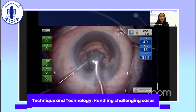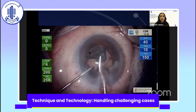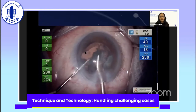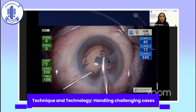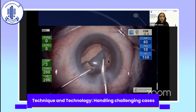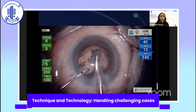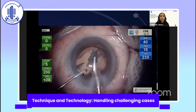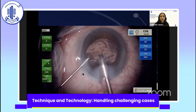The last bit of epinucleus is out, and notice that you can already see this split anterior capsule, which will become much more visible and flapping, as you can see. So we have, I would say, almost about 2 clock hours plus of an anterior capsule split in this eye, where we were planning a toric lens.